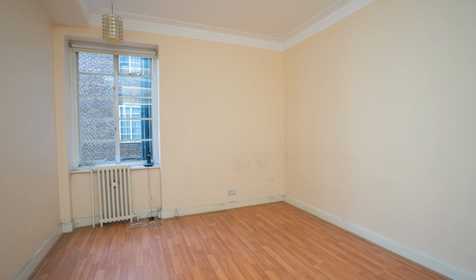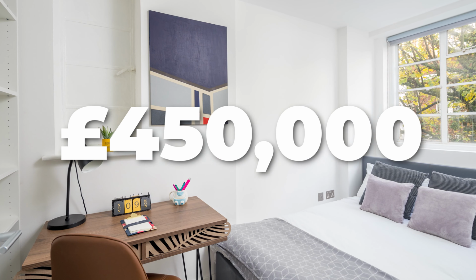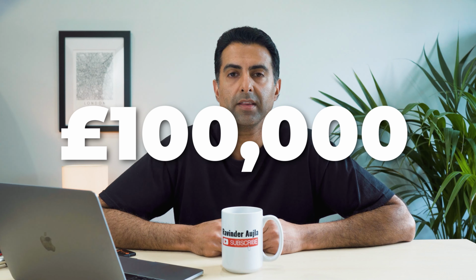Just before the first lockdown in 2020, we were in the process of purchasing a flat in West Hampstead, but the bridging lender decided to pull out just before we exchanged, so we had to find an alternative quickly. The purchase price was £303,000 for a 1-bedroom flat, and we reconfigured it to a 2-bedroom flat. 6 months later, it was valued at £450,000. Having reviewed our portfolio and projects, the uplift value over 6 months has typically been £100,000.